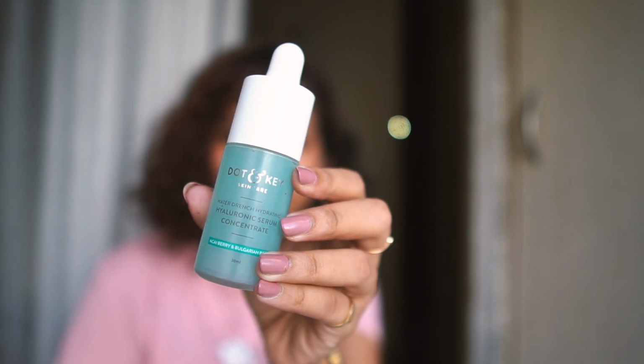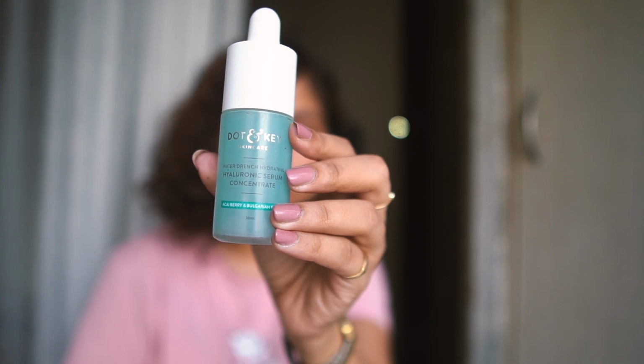And my final product for the skincare category is the Dot & Key Water Drench Hyaluronic Acid Serum. I've actually talked about this a few times. This product was also a part of a simple skincare routine that I filmed this summer. I'm gonna link it over there. I do like Dot & Key serums quite a bit. They work well for me.